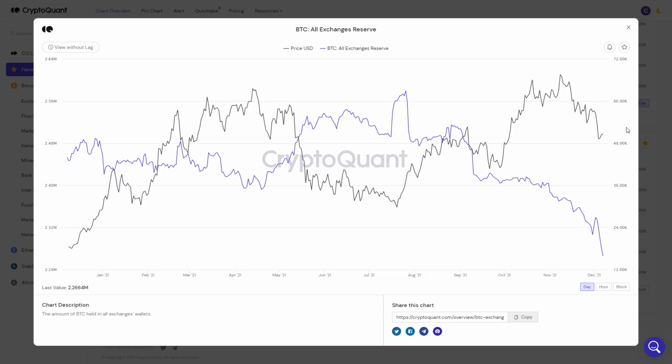And now jumping into some on-chain analysis for Bitcoin, I've hidden my face cam so you can see the most recent price action here. I've been covering this chart over the past few days now on the channel, so this is just going to be a quick update today. But basically, for the new viewers on the channel, this black line here is the Bitcoin price on the daily chart, and the purple line here is the Bitcoin all exchanges reserve.